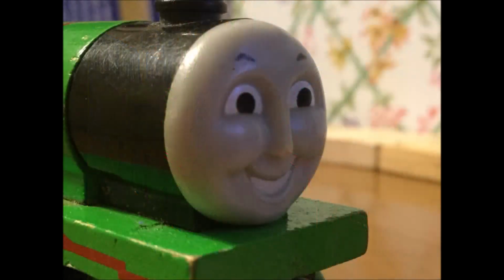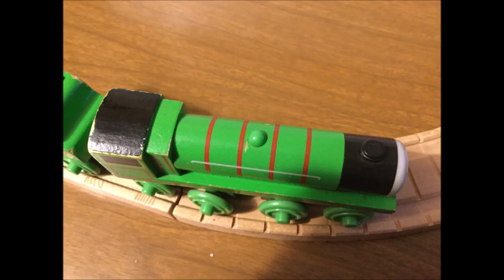First off, let's take a look at the face. A lot of fans have said One Railway line have made some of the best faces of the lovable characters we all know to this day, and I do agree. When you look at Henry's face, it has the same nice warm smile that Henry has in the TV series. You also have the lovely red stripes on his boiler, and some new white handrail, which is really cool to see, and the red lining throughout his side.